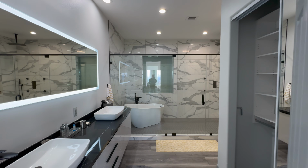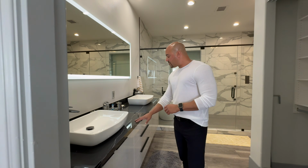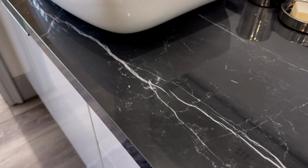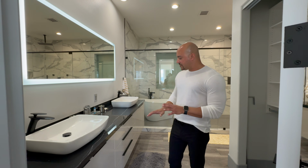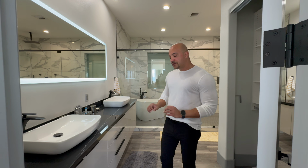All right, now let's come over and check out the bathroom area. So over here, as we step into the first primary suite, we have another really gorgeous marble counter surface, above mount sinks. We have the illuminated mirror, and here we have a little bit of a different cabinetry. So while we have a floating cabinet, this one's really lovely.